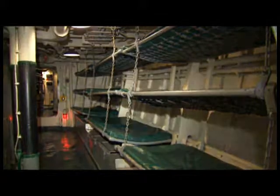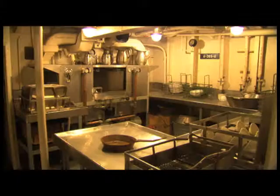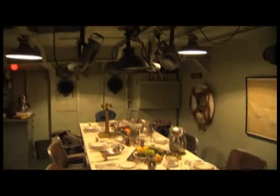The USS Kidd was called the Pirate of the Pacific. It's a Fletcher-class destroyer. It was named after Rear Admiral Isaac Kidd. You can actually enroll to spend the night on board the ship and see what life was like during World War II and see if you were cut out for the Navy lifestyle. Can you believe that there were 330 men on board this ship during World War II?